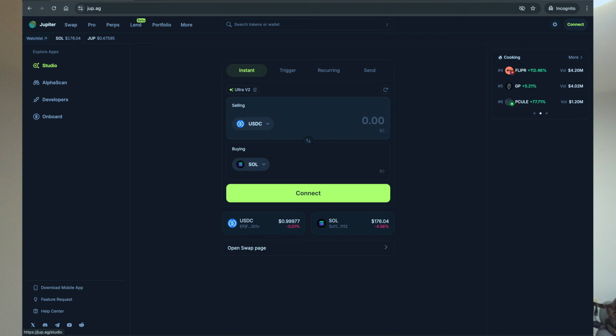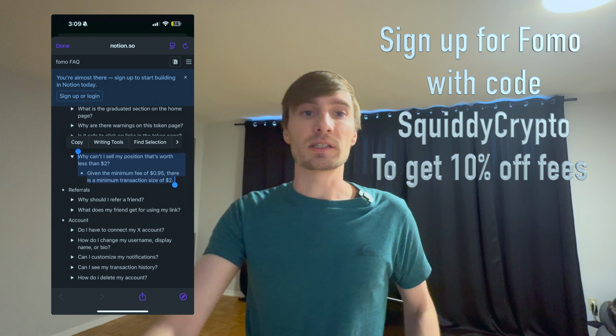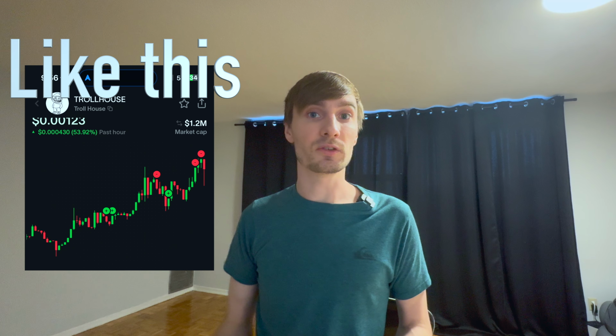I started to use Jupiter as a trading software, and I was essentially just trading coins that I saw off of the FOMO app, but I was doing it on Jupiter. That way I didn't have to pay the 75-cent fee per every transaction. I think it's actually somewhere around 95 cents I saw in their documentation, because if I'm putting money in and then I want to sell a bunch of times as it goes higher and higher, I don't want to have to pay around $1 for every single sell that I make. So I figured let's just do this on Jupiter because it's way cheaper.